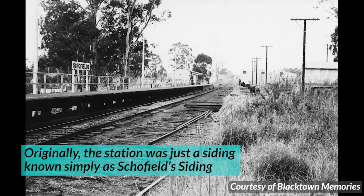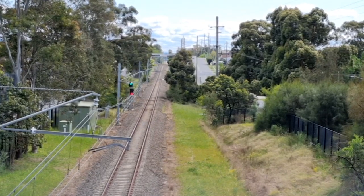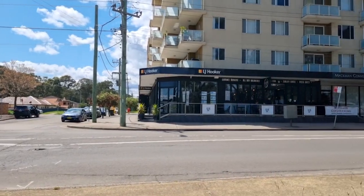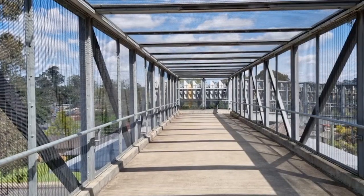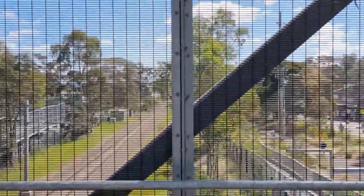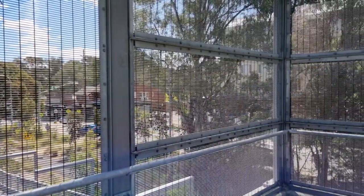But here's the thing, Schofields railway station is one of the only railway stations in Sydney to have completely moved in recent years. So right now I'm at the former location of Schofields railway station. It used to be located here, very close to the whole Schofields town centre. They then moved it 800 metres south, and they've replaced the former station, which is of course here, with a nice pedestrian bridge. As you can imagine, it was quite a controversial decision to move the station, but the government ended up winning and they moved the station a bit further south because the location further south has more land, more potential for station development.